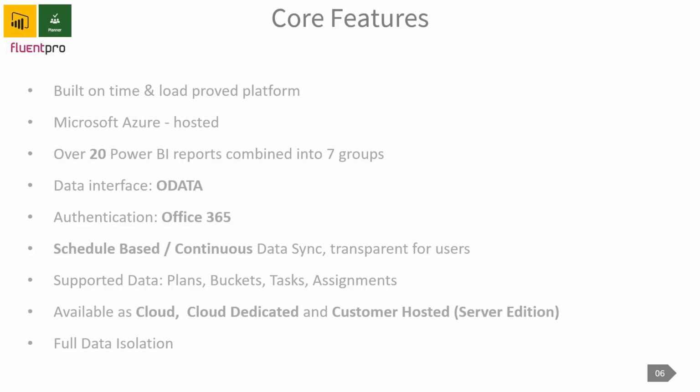For data synchronization, depending on the edition, it's schedule based or continuous data synchronization. And again, it's completely transparent for users. As a user, you will just use Power BI, and if you need to refresh data, you can go and refresh your data, and you will get the latest snapshot from the Datamart.